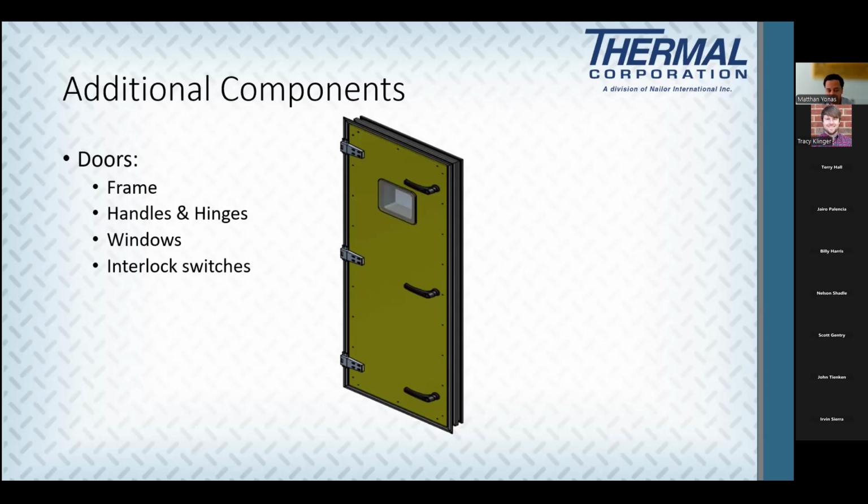What I was talking about with the frame earlier is for that thermal break. You don't want there to be a chance for condensation forming on the frame of your door, so you want to make sure you have a good thermal break there.